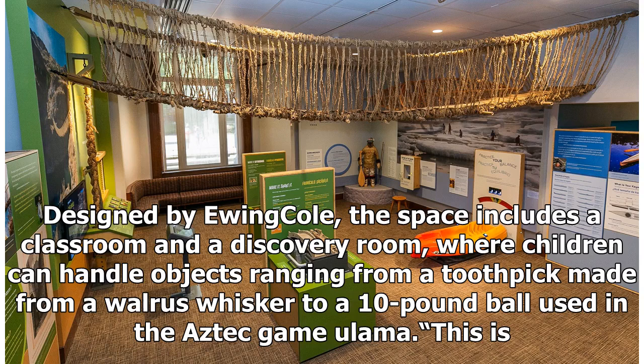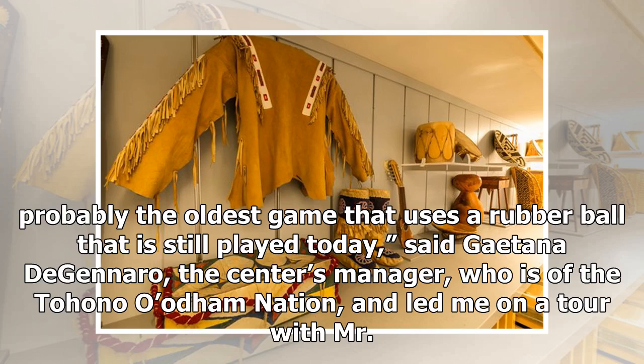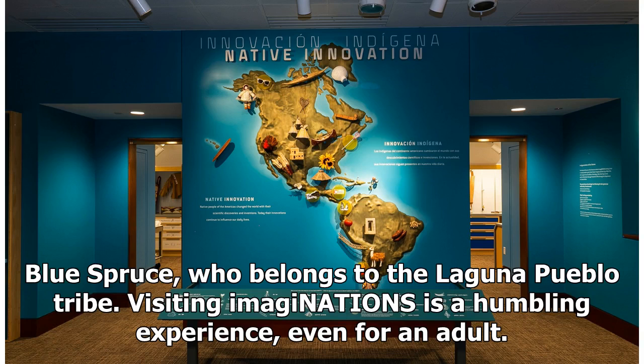Designed by Ewing Cole, the space includes a classroom and a discovery room, where children can handle objects ranging from a toothpick made from a walrus whisker to a 10-pound ball used in the Aztec game Ulama. This is probably the oldest game that uses a rubber ball that is still played today, said Gaetana De Janeiro, the center's manager, who is of the Tohono O'odham Nation, and led me on a tour with Mr. Blue Spruce, who belongs to the Laguna Pueblo tribe.